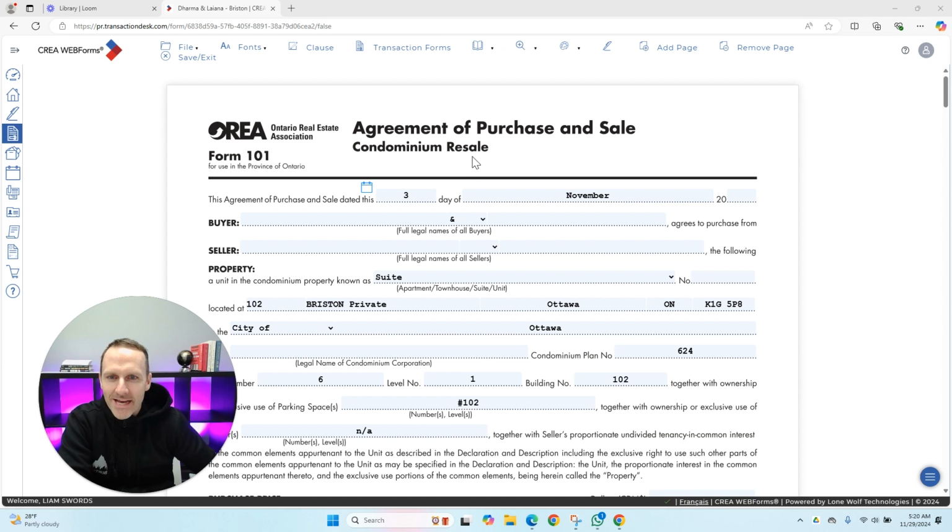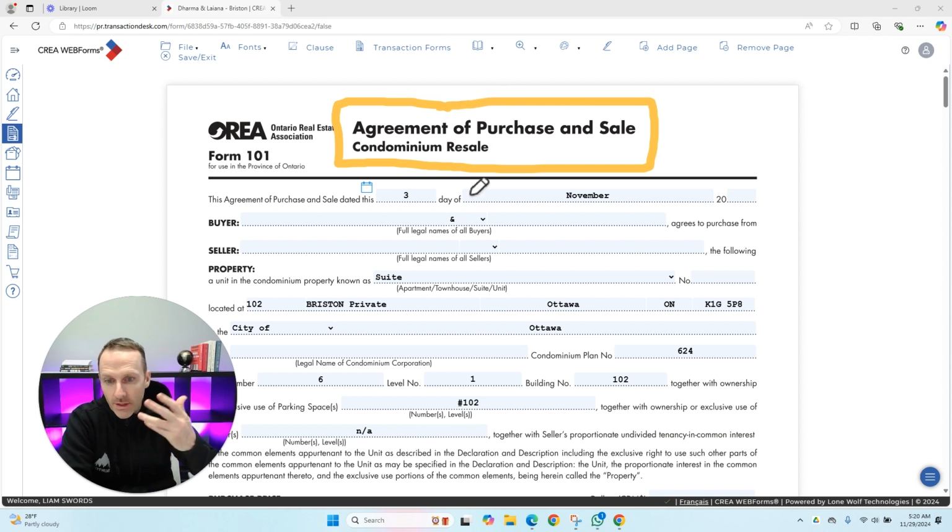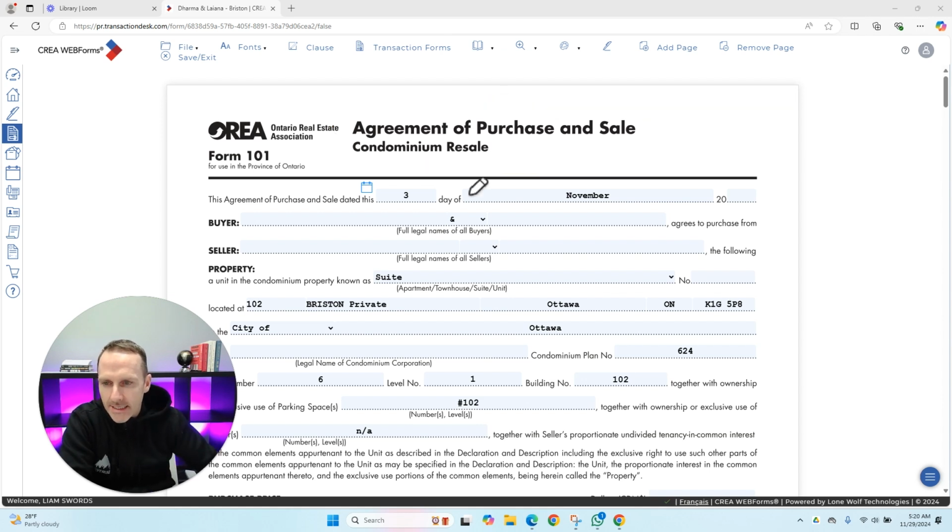Now I'm going to share with you a live example of what an offer actually looks like. So what do you put in the offer? What are the terms? What are the conditions? And what are the timelines? All right, so let's walk through what an offer actually looks like. This is a typical agreement of purchase and sale right here in Ottawa for a condominium. I just pulled up the most recent deal I did, took out the names for privacy.